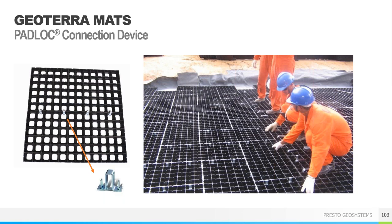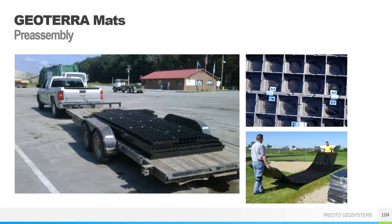Individual units are locked together with a two-piece padlock connection device to form a network of interconnected structural mats. The padlock allows for pre-assembling larger mats either on or off-site to provide efficient transportation and installation. And with the classic GEOTERRA, we have installation rates of about 100 square feet per man hour. But again, these can then be left in much larger mats and just stacked in a yard for quick and easy use the second time.